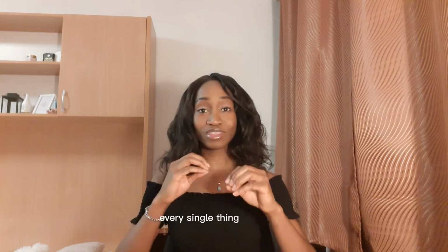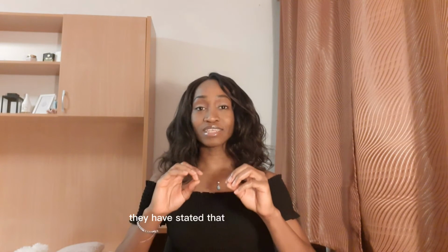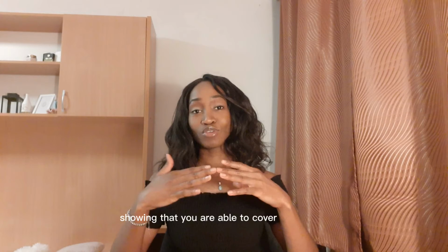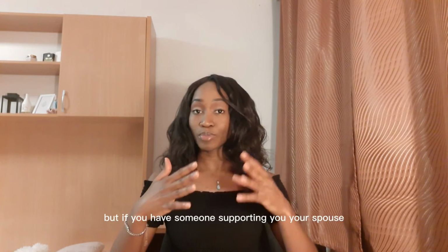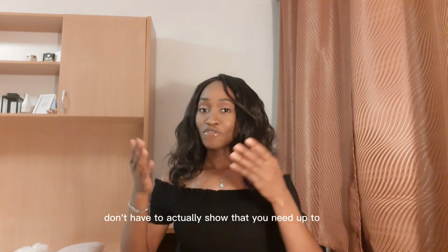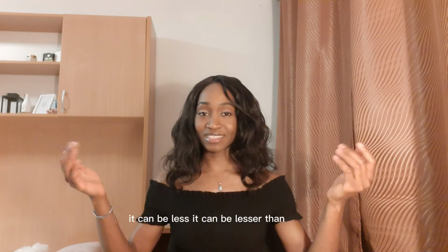Now for a tourist visa, you have to get an invitation. But if you're not getting an invitation, make sure you show proof of everything, ranging from your hotel to your bank statement, every single thing calculated. They have stated that for each day of your stay, maybe you want to stay for 10 days, make sure that each day covers up to 50 pounds. So you have to have an account statement showing that you are able to cover that. But if you have someone supporting you, your spouse, your parents, anybody at all, let the person state that they are supporting you and show what is in their account. Then your account doesn't have to show that you have up to 50 pounds. It can be less than that. So feel free to apply.